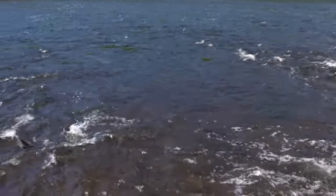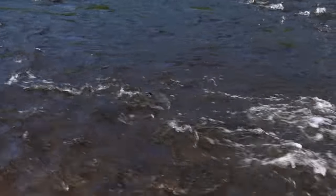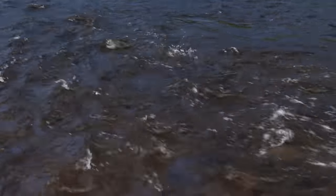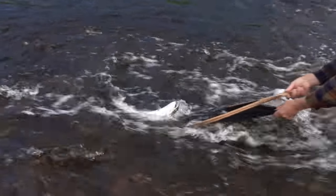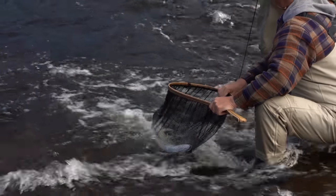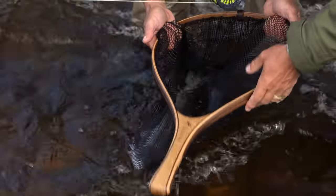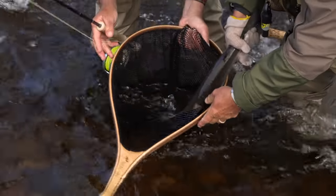Okay. He's starting to weaken. Yes, sir. That's a big fish. Whoa, and just as the hook pops out. The hook popped out just now. Oh, man, that's a beauty. Get you just to hold that. Okay, buddy. Look at that. Look at that.